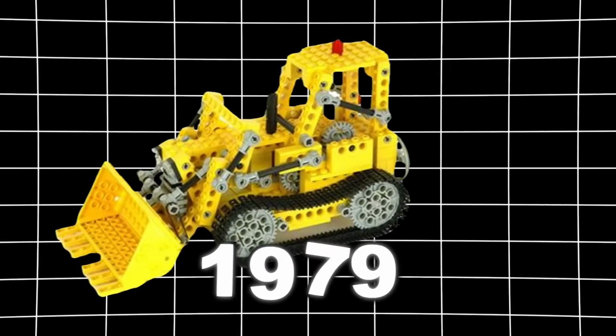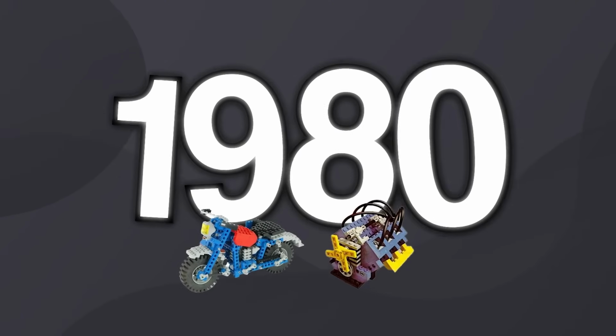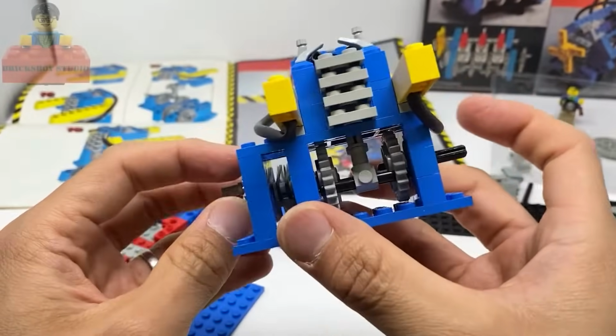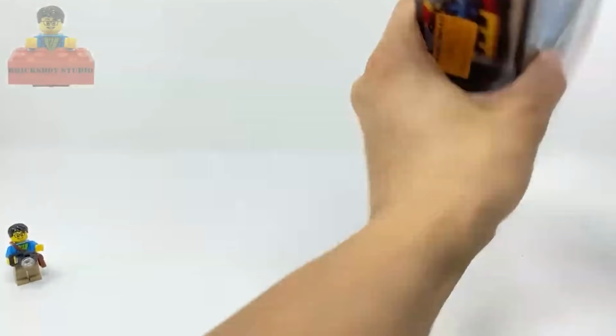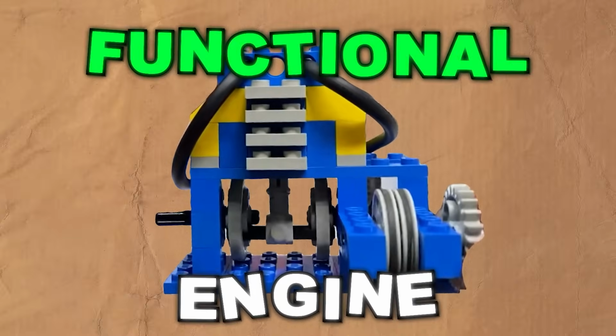In the years after this though, LEGO not only made way more Technic sets each year, but as time went on, they got more and more intricate. 1980 was a huge year for LEGO Technic, and is arguably one of the most important years in the theme's history, and it's for good reason. For the first time, LEGO released a fully buildable and functionable engine, but there's way more to it than that.